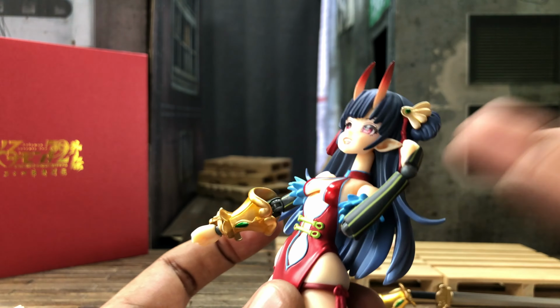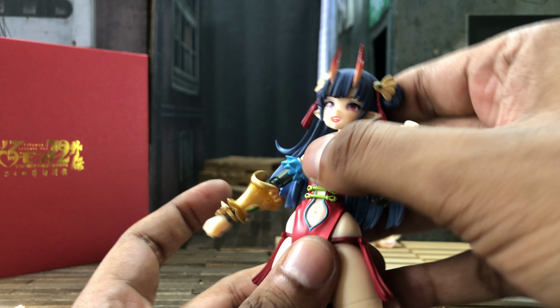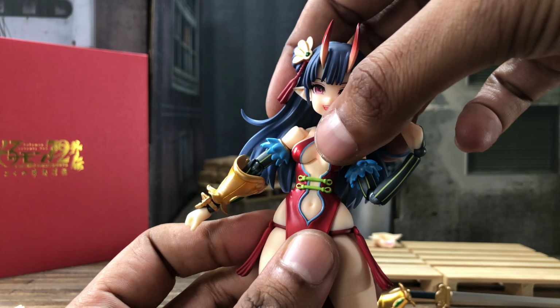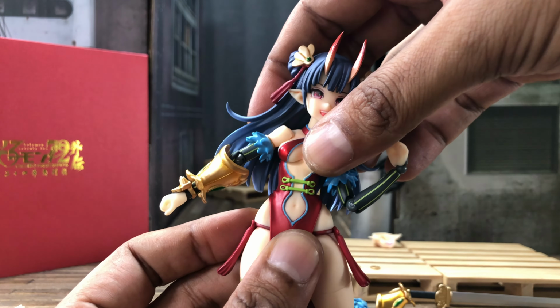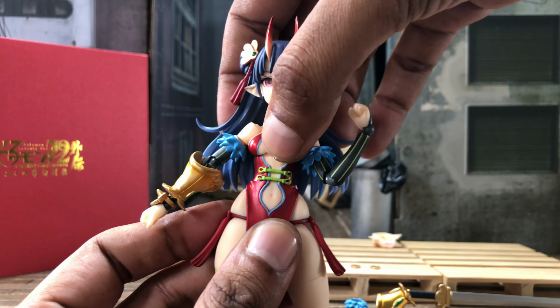Now, aim, and I'm leaning back. Not too much because, again, the hair impedes it. Leaning forward, not too much because her hair impedes it. But side by side, she does get some, and you do get rotation.